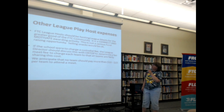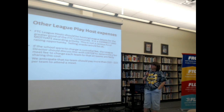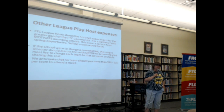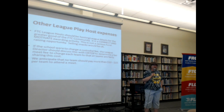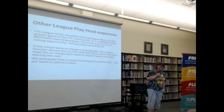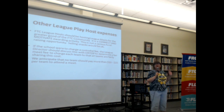Next one. Other league host expenses. Like I said, this is expected to be a connect and motivate opportunity. This is not meant to be a fundraising opportunity for you to a great deal. You're not going to be a league host with the idea that you're going to make enough money off the other teams to fund your team. That's not happening, according to First. You can sell snacks. If you want to sell concessions, you make as much money as you want on concessions. You can sell T-shirts if you want. With the league, come up with a league T-shirt, whatever.